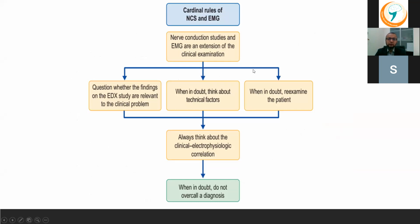examination. And most importantly, your electrodiagnostic findings are a correlate to the clinical problem. Whenever you have a doubt, you can always think about technical factors. Sometimes you may re-examine the patient and find a clinical correlate of your finding. That is very important, because at the end of the day, what matters is the clinical and electrophysiological correlation.